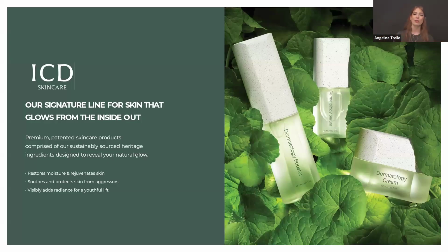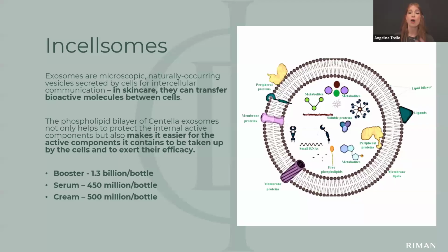But because a large part of the Radiance Sun routine is the utilization and portrayal of nanoliposomes, I wanted to take a minute to highlight what makes the dermatology line unique in terms of its absorption, which of course are the new exosomes in formulation. So we specifically call them incelsomes because these are exosomes derived from our giant Centella asiatica. But in general, exosomes are microscopic and naturally occurring vesicles that facilitate intracellular communication. Essentially, they bring bioactive molecules from cell to cell. What's unique is that specifically the phospholipid bilayer of Centella exosomes, so this structure you see here, can also help nourish your skin barrier because your skin itself is made up of phospholipids.